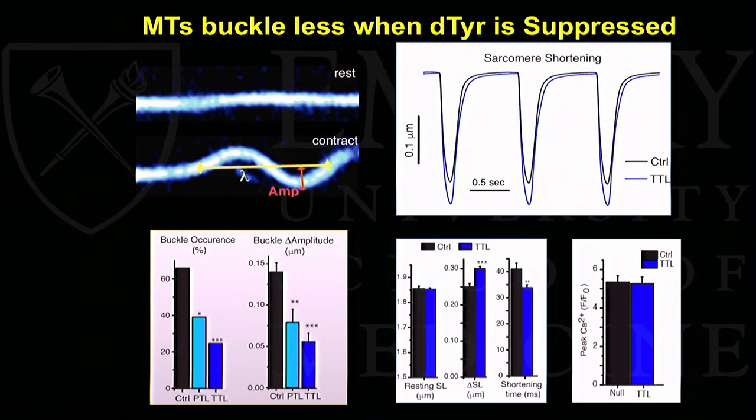The detyrosination can be lessened with two different manipulations. One is with a gene therapy approach, the TTL, the enzyme that's in dynamic equilibrium and responsible for this balance. So there, the balance can be shifted to favor more tyrosination, which is the less stiff form, with TTL. Or you can give a cancer chemotherapy drug called parthenolide, which also retyrosinates microtubules. And so the buckle amplitude and occurrence tends to decrease with either of these approaches. Either the gene therapy approach with TTL, that does it most profoundly, or to a lesser extent with the parthenolide.